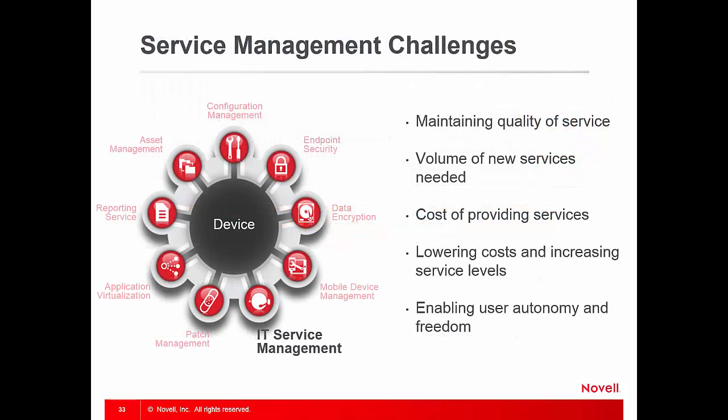Okay, so let's talk about service management challenges. Service management refers to the implementation and management of quality information technology services. IT service management is performed by organizations through people, processes, and information technology. And all are faced with challenges like this: maintaining quality of service, volume of new services needed, cost of providing services, lowering costs and increasing service levels, and finally, they're also faced with the fact that they have to enable user autonomy as well as freedom.